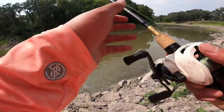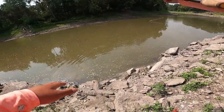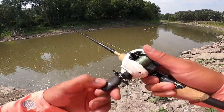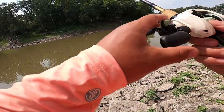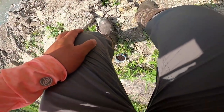But I'm thinking if those fish are here, that's the right species. Maybe there's a bigger one chilling around here. So we're just gonna toss back out there. That was a brutal cast. We're tossed back out there, see if I can get something. But hey, it's been such a slow day. I will take anything we can get, because it's been brutal. Absolutely brutal.